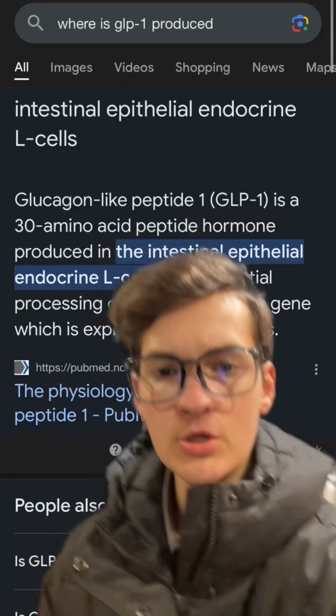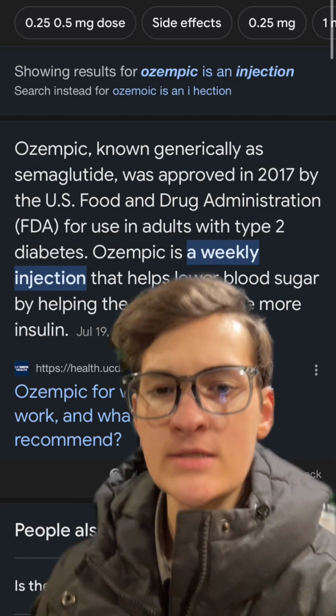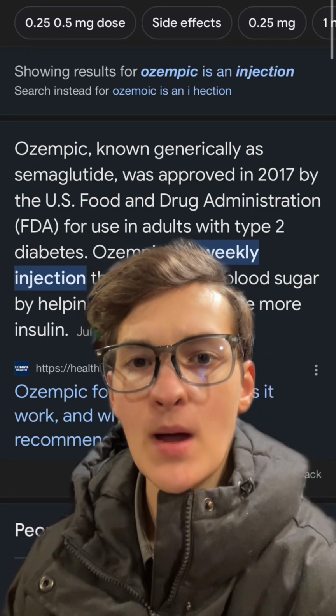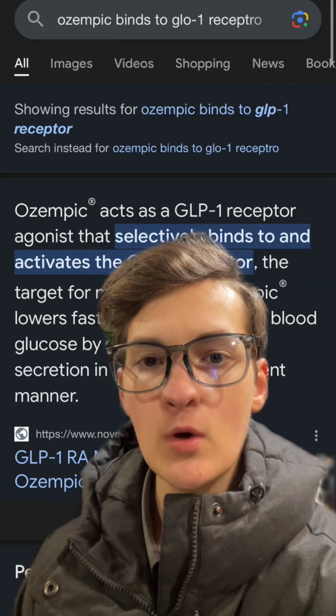Ozempic works by synthetically releasing a hormone you naturally produce in your gut called GLP-1. This isn't actually how Ozempic works. GLP-1 is produced by the L cells inside of our intestinal tract. Ozempic is an injection. Therefore, it never interacts with the L cells, therefore it cannot possibly produce GLP-1. Ozempic doesn't raise our GLP-1.